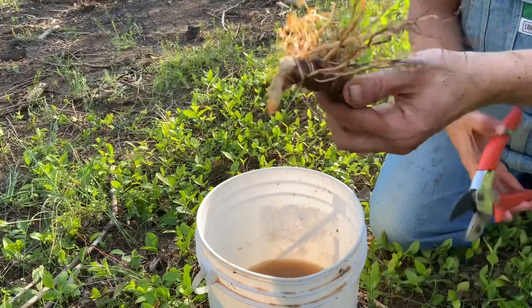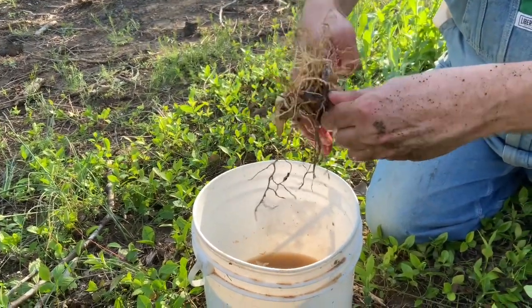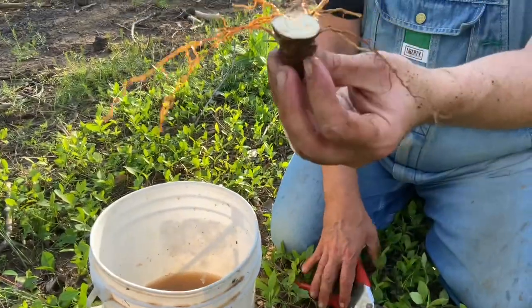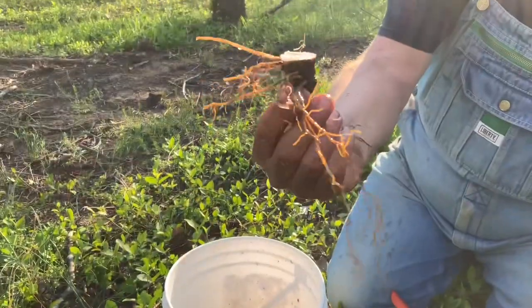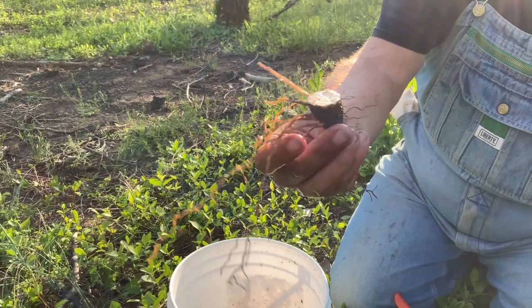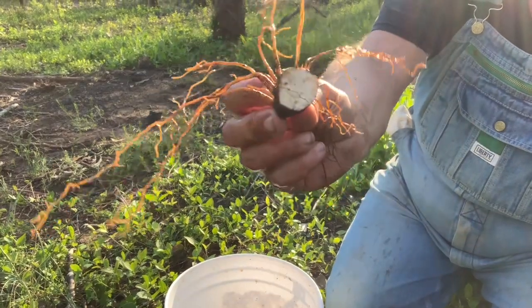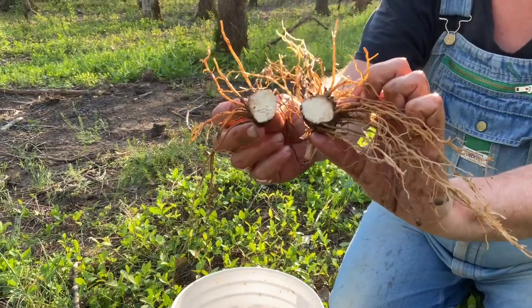And then we're simply gonna clip and leave some of these roots on this bud at the bottom. There you have it. And we're gonna plant that face up. It's gonna come back next year as a small trillium. It'll take several years for it to catch up and pick up the speed, but there you go. And this is the mama plant.